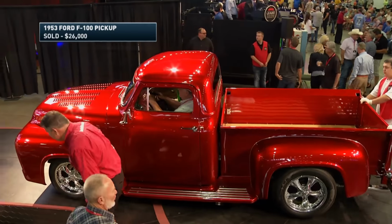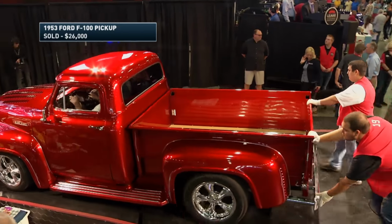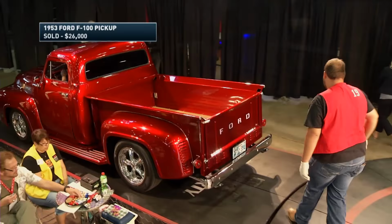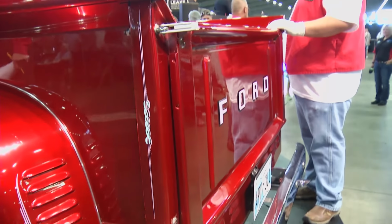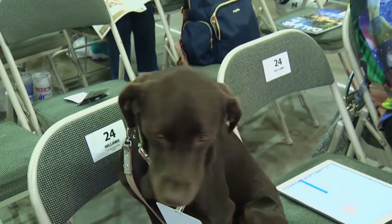Sold 26,000. So what caught your eye with this beautiful truck? Oh, the paint job is wonderful. The paint is gorgeous. Did you have your eye on it for a while? Yes, I did. Can you tell us what you plan to do with the truck? It'll be a show truck. I won't drive it every day.